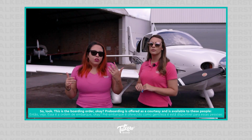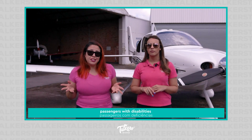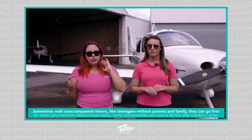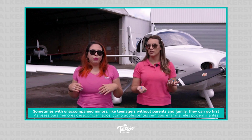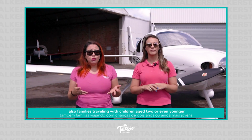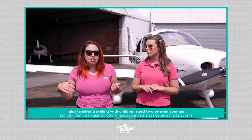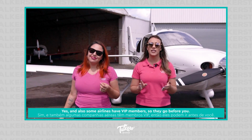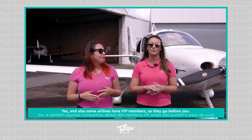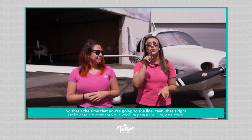Pre-boarding is offered as a courtesy and is available to these people. Passengers with disabilities, sometimes unaccompanied minors, like teenagers without parents and family. That's true, they can go first. Also, families traveling with children age 2 or even younger. Yes, and some airlines have VIP members, so they go before you. Once the pre-boarding is complete, general boarding will start. So that's the time when you go to the line.